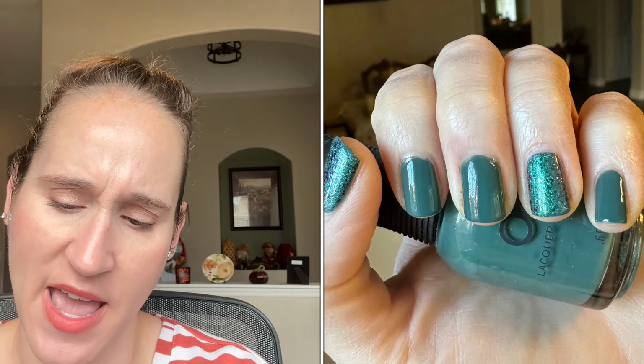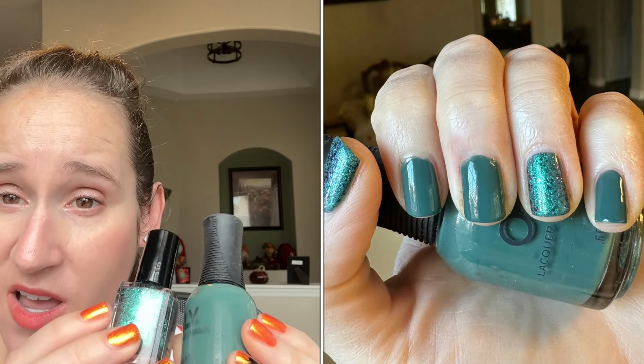All right, and the last mani of the month, I had this combo sitting out on my rack since February. I made my very first Alchemy Lacquer purchase in February when I was visiting Chris in Idaho, and I had a bunch of combos set aside because most of the polishes that I bought were more appropriate for like fall or winter. So I had this sitting out the entire time. Orly's Let the Good Times Roll, and then Alchemy Lacquers Here for the Booze on top.